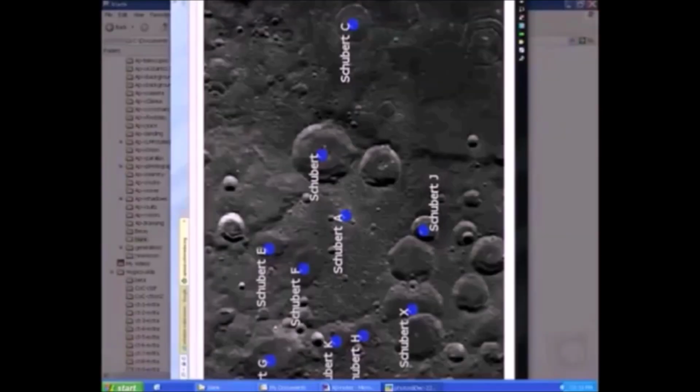Finally, let's go through the scene. Now notice how erratic the motion is. They're zooming in and out, so that confuses things even more. But what I want to really point out is how long those two craters, Schubert and Bach, these two craters here, were in this field of view. They were in that field of view for 3 minutes.